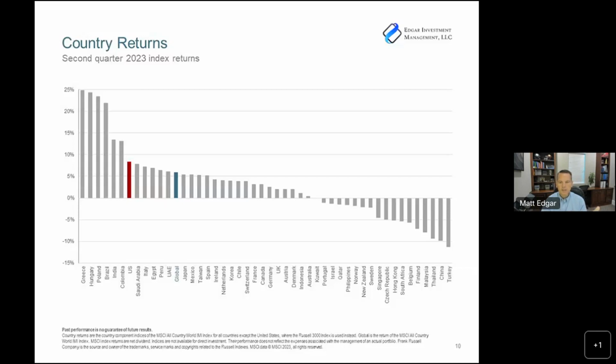So obviously on the left, we have our number one performers going all the way over to the right, we have our performers that perform the worst. And so you can see our top countries in terms of performance for Q2: Greece, Hungary, Poland, Brazil, and India. I can't think of a lot of investors that going into Q2 said, you know what, I'm all in on Greece or Hungary or Poland. So, to me, what this slide really does a good thing.